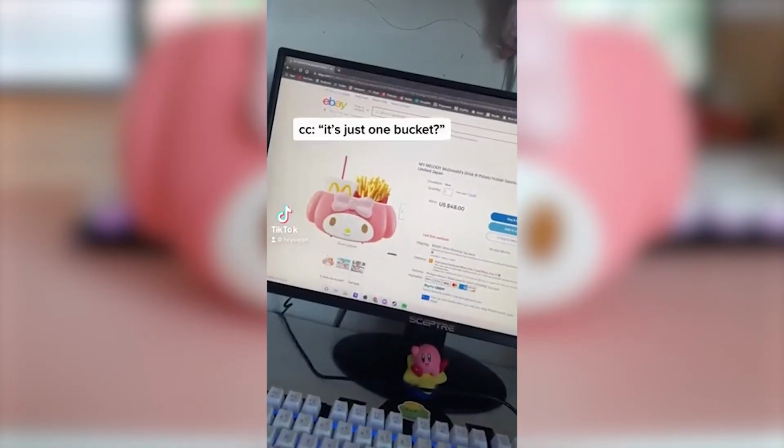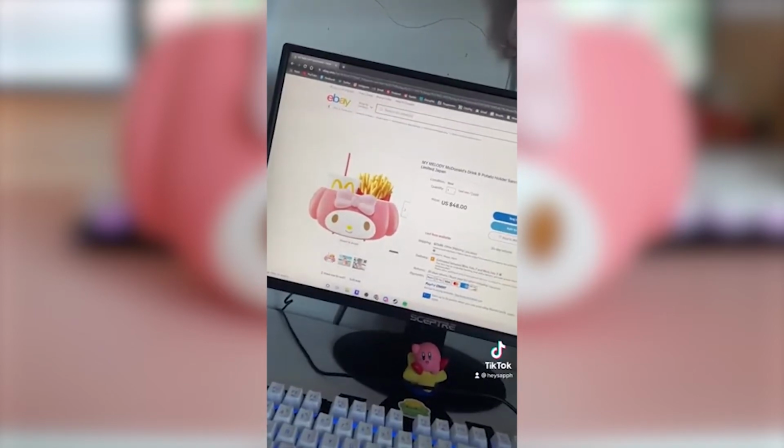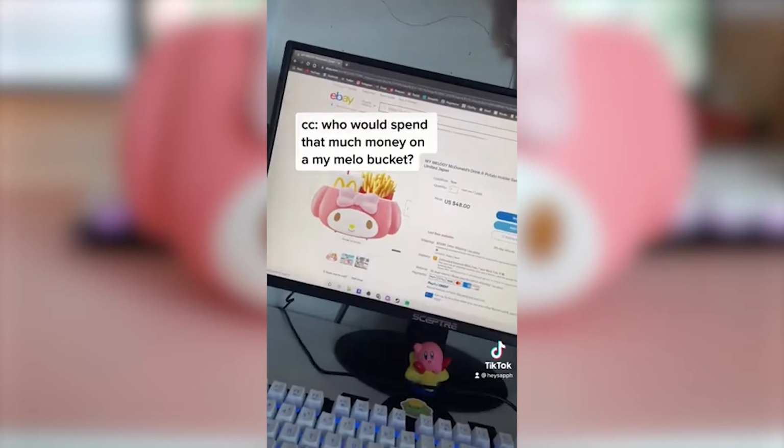It's just one serving? And they're charging almost 3,000 yen for it? That's obscene. Who would spend that much money on a coffee jelly?